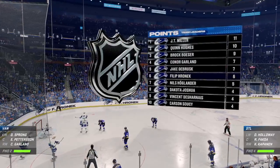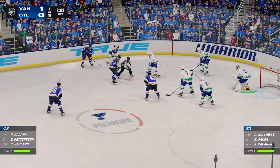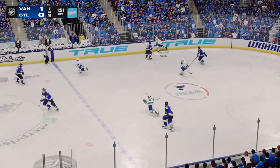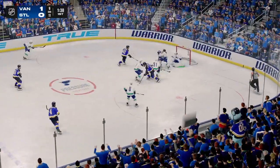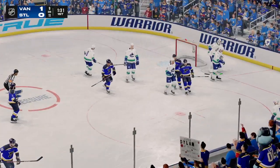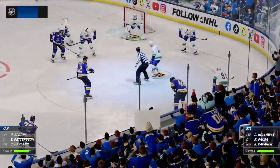Here in the later stages of this period, 1-0 is where we sit at this point. And they win the defensive zone faceoff. Vancouver's got it in their own zone. To the front! Oh, stick save and a beaut! Demko's gonna hang on to the puck for a whistle. Looks like lineups are set and they're ready to get things back underway.